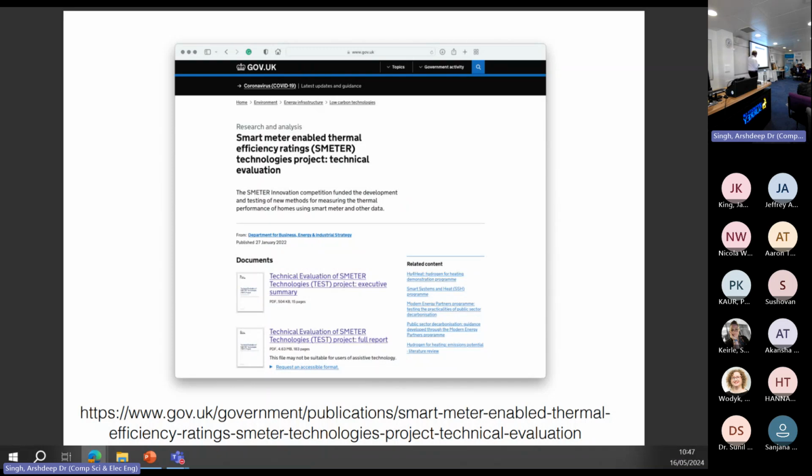So the ground truth for those energy performance certificates is really expensive to collect. You basically have to perform a test where you seal up the home and you measure how quickly it leaks heat. So that's a very expensive process to go and actually ground truth these energy performance certificates.